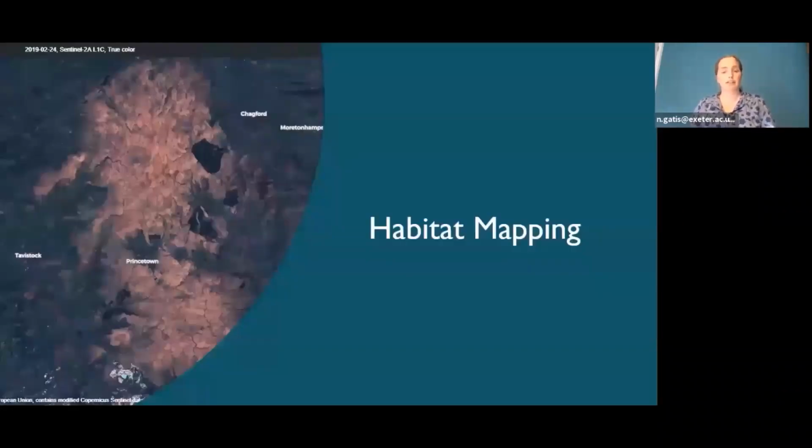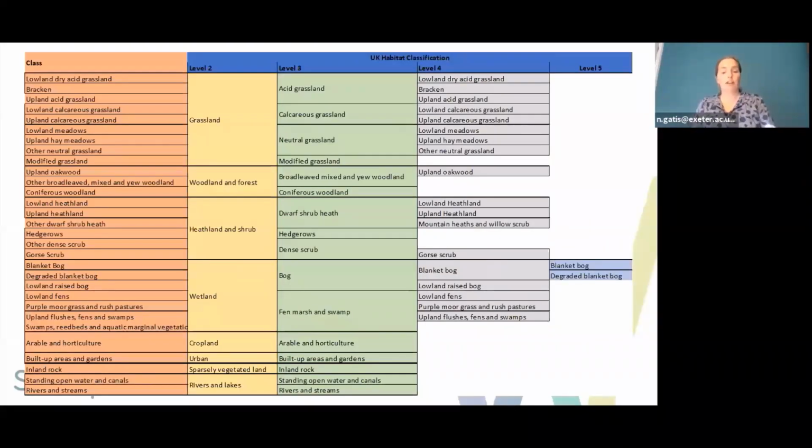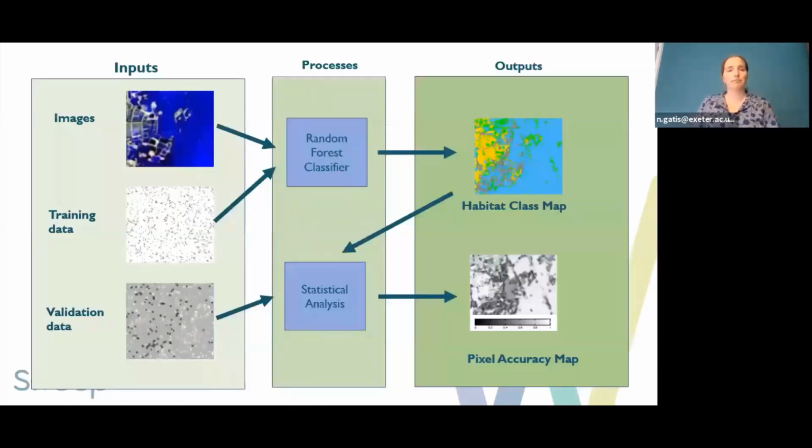Habitat mapping. In the first column, in orange, are the classes we're currently working with. As you can see, these mostly correspond to the UK Habitat Classification Scheme levels 3 and 4, with the exception of blanket bog and degraded blanket bog, where we've been asked to go to level 5 due to the prevalence and importance of these habitat types within the national park. So how are we mapping these habitat types?